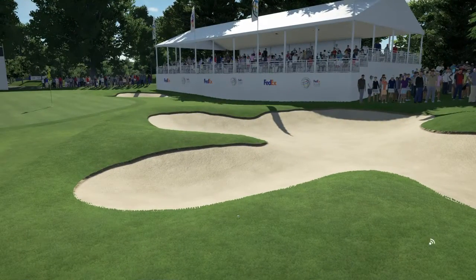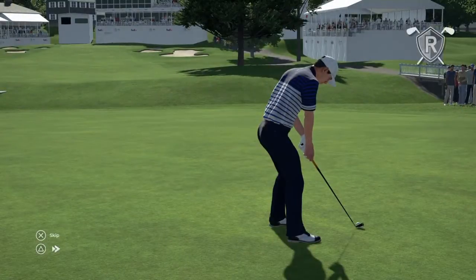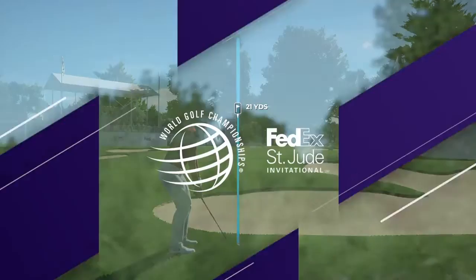And now we head to the 17th. And this happened just a moment ago. And what about this from Billy Horschel, right out of the top draw? I've got to say, his short game is one of the best in the game.